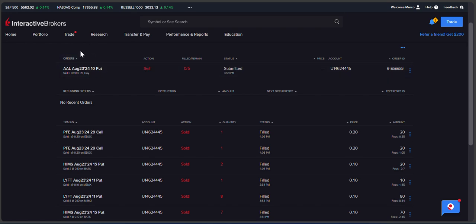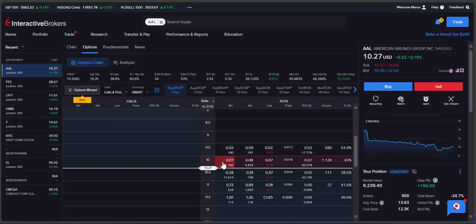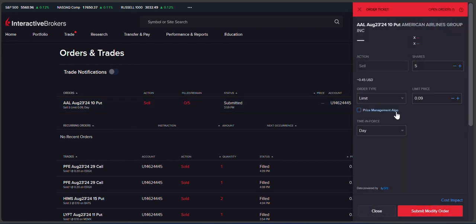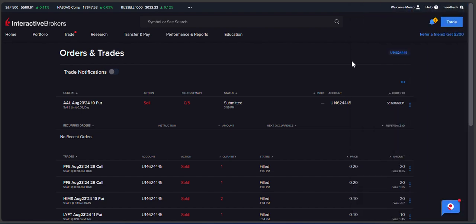Even though this is taking a little bit longer, and I don't want to keep you waiting, let's just see what the option chain looks like. And so, yeah, this already went down to 7 cents, which is not that bad, but I'm going to lower this price down to 8 cents and see what happens. But for the time being, yeah, basically this is it for you guys. Let's just wait until this fills up, and then I'll come back to you at the end of the week to see how these trades have gone.